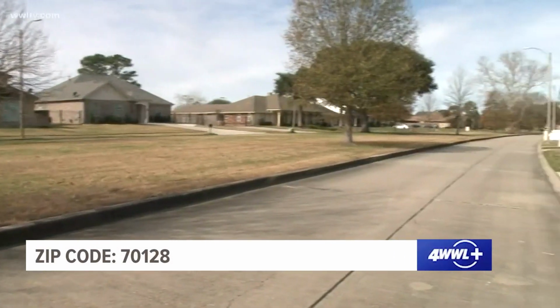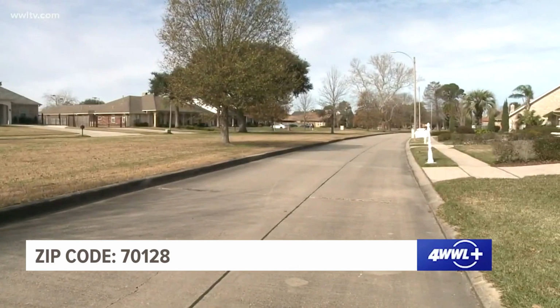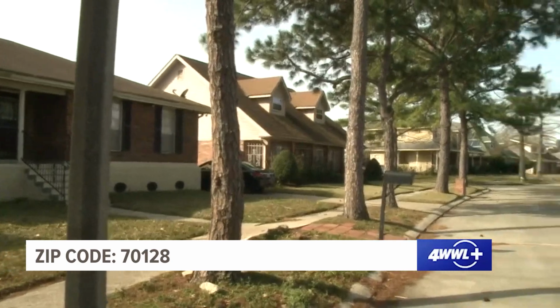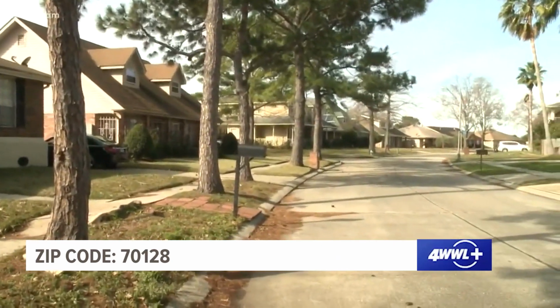Residents in the 70128 zip code say people have a perception about New Orleans East that's not necessarily true. If you drive down the interstate, it's some of the houses on that interstate on both sides. It gives the impression that things are not as well as they should be. We get a lot of publicity because of the negativity, but it is a great place to live. This week we're exploring a side of New Orleans East some people may not be aware of.